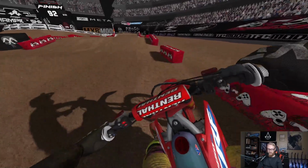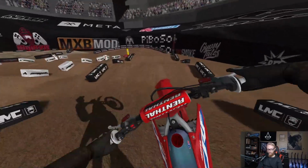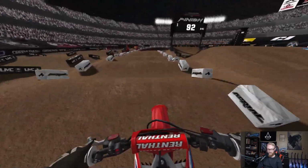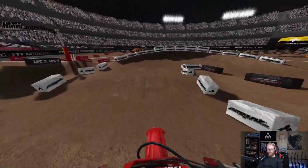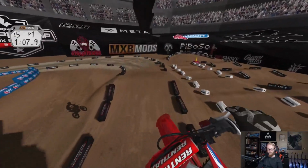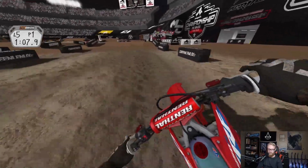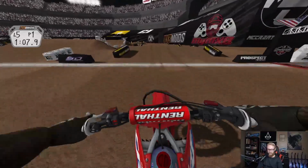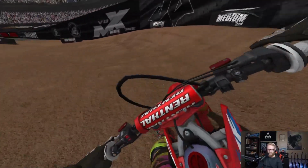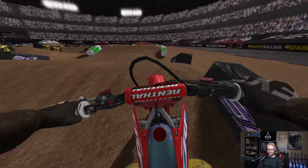So they were actually doubling out all the way onto that table, and I just don't see a possibility of doing that. There's just, again, not enough takeoff on that jump in the game to do that. I'll try it next time around, going a little bit faster. Ooh, I bounced that so bad. Thank you for that one, suspension.